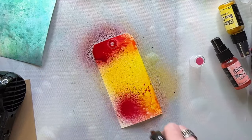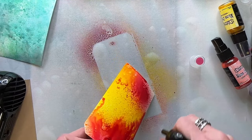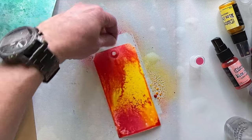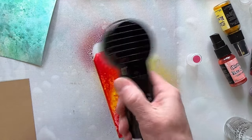But yeah. All right. So I'm going to add some water, because I don't want it to look like paintball. I want to get that color moving down the side. There we are. A little bit of blend there. I'm going to do a little bit more Sugary Gumdrop. That's going to make it kind of peachy. Nice. And then we'll just dry this.